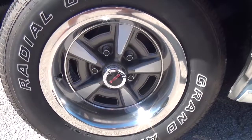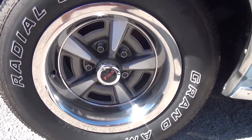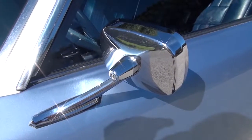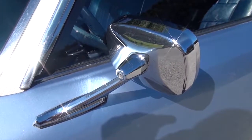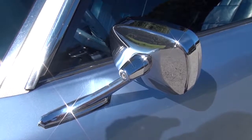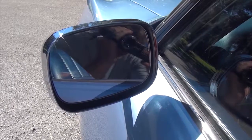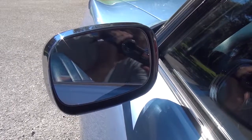A close-up of the Rally 2s. They've been restored nicely. Have the correct lug nuts and caps. Remote mirror is in excellent condition. Chrome is excellent, no pitting, no scratches. You can see the glass is clear. There's no fogging, no moisture damage or anything like that.